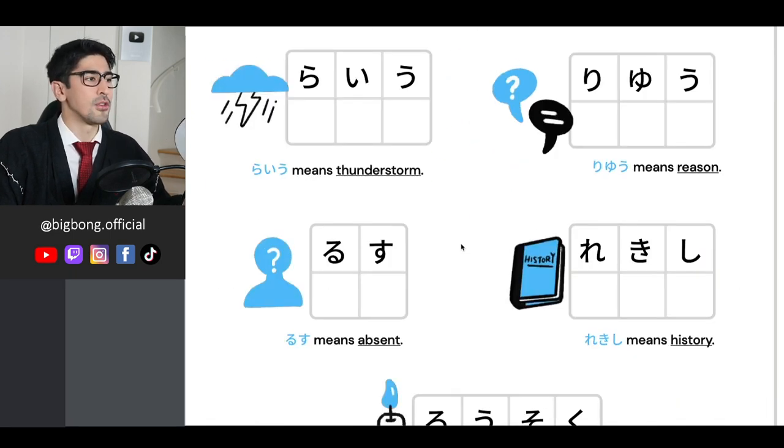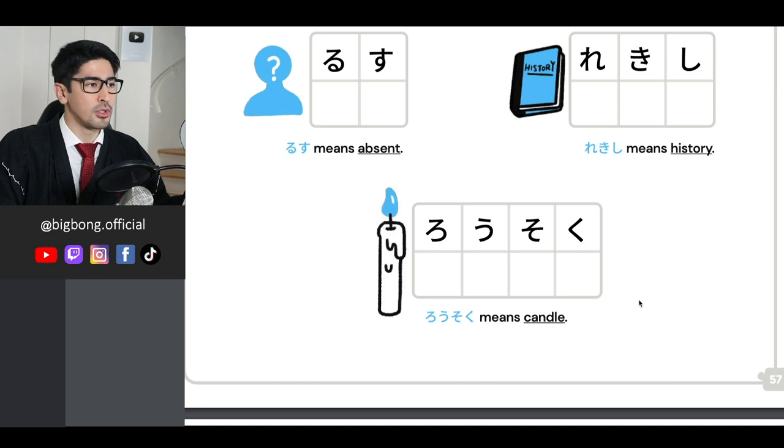Let's practice reading. Raiyu, raiyu means thunderstorm. Ryu, ryu, it means a reason. Rusu, rusu means absent. Rekishi, so here the e sound in ki can be devocalized. Rōsoku, so here u after rō makes it a long vowel. Rōsoku means candle.